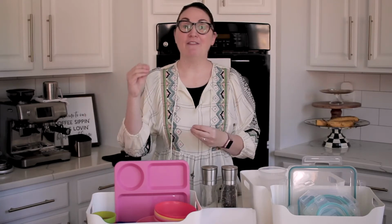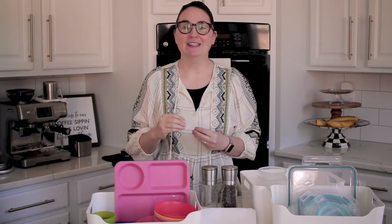Now, if you have a lot, you can go through and make sure that you do have matching lids and bowls, or matching lids and bottoms. If they don't match, if they don't have a lid to go with it, you need to toss them and let them go. I love to contain these items.